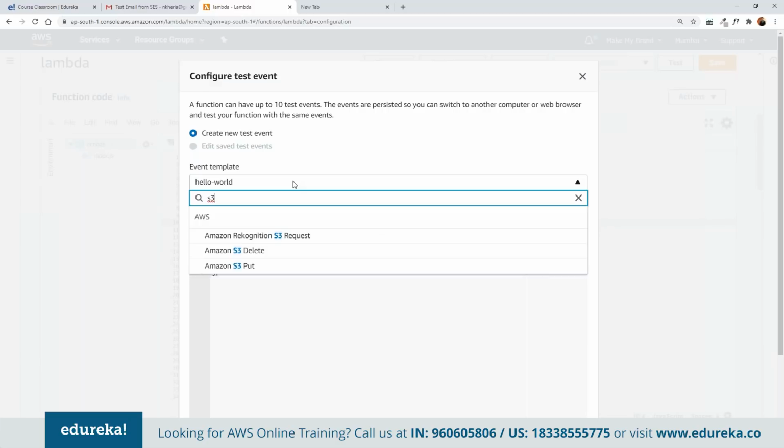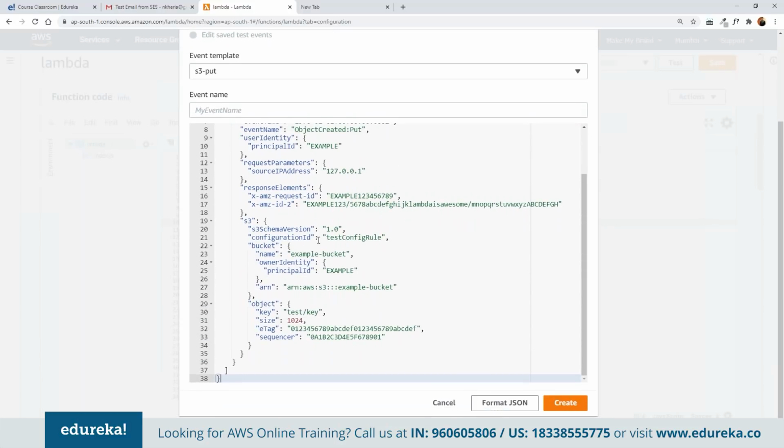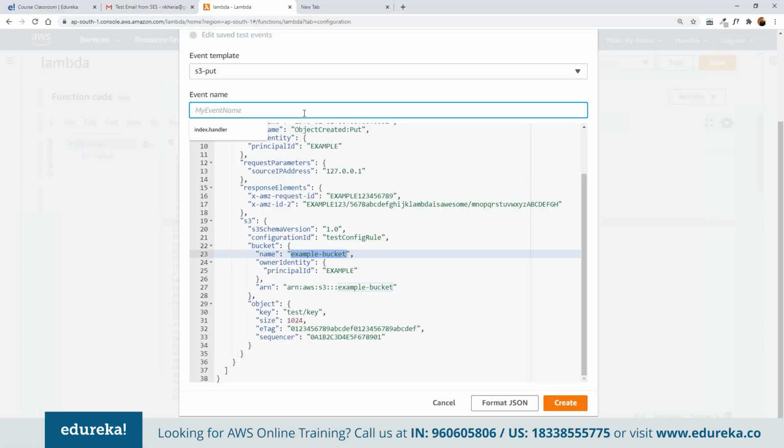The main purpose of building this function is to get notifications for any of the events being triggered for S3. For example, S3 put means whenever any object is added, here we can choose put, and we can see the entire script has already been defined that we can make use of. Here we can see the entire object, the bucket, that means which particular bucket we want to test here. For example, we have the example bucket, or any of the bucket parameters that we can define here that is going to be tested. As in the ETag, the size, that means what kind of object is going to be added here, we can test it out. Let's say we define the event as S3 object put test. We can define the name, click on create.